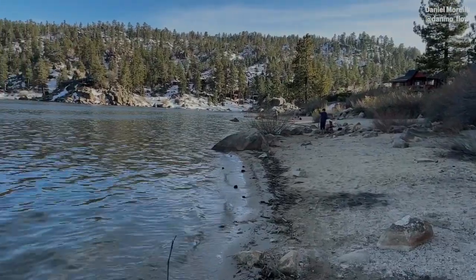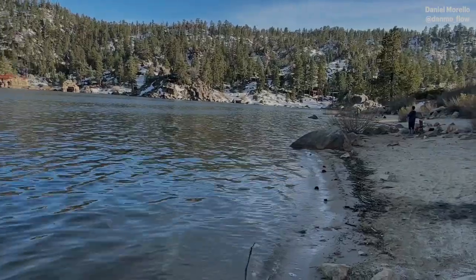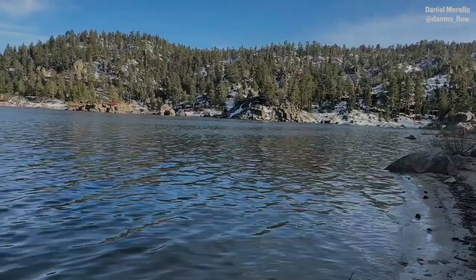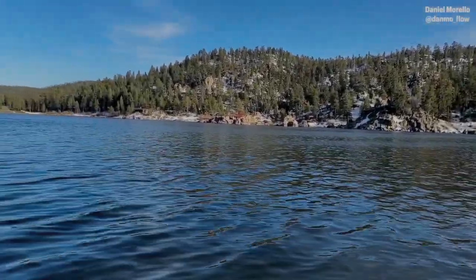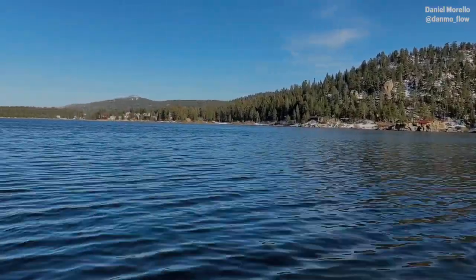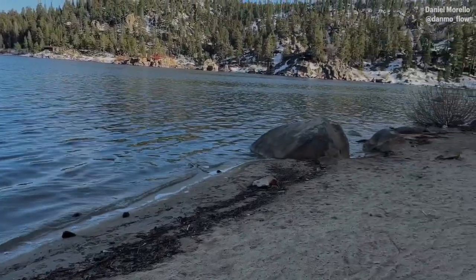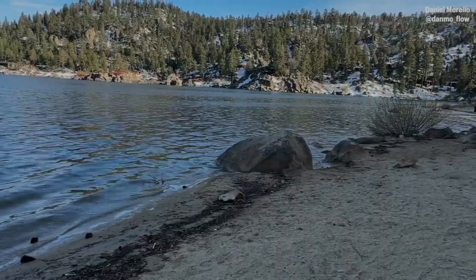And here's how high the lake is. If it was even higher, I'd be underwater right now. But thankfully, there's still some shoreline left for the people wanting to fish, which is wonderful. Oh, I'm glad I stopped here. This is gorgeous. All right, but seriously, we got to get over to Fawnskin. Let's go see that Grout Creek and see how it's looking.